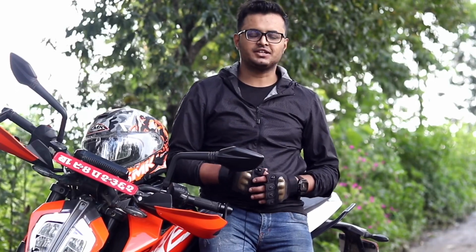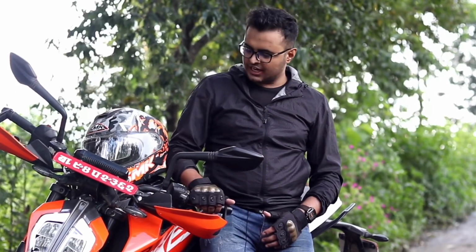KTM Duke 390 is KTM's flagship motorcycle in the Nepali market. Alongside me is a KTM Duke 390. It's the 2018 version of the KTM Duke 390. Let's talk about its technical specifications.